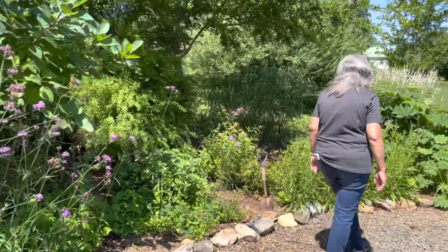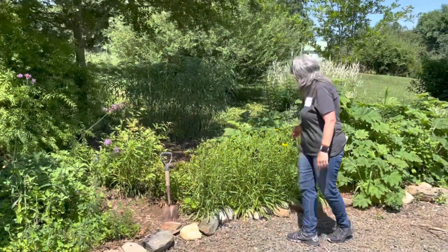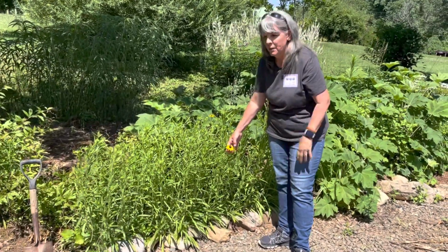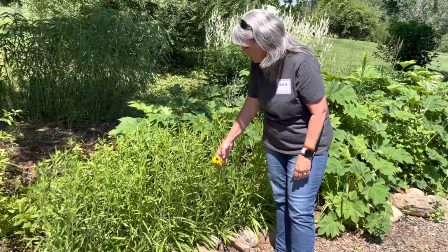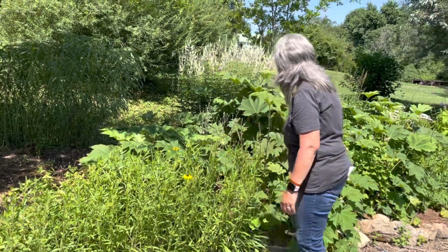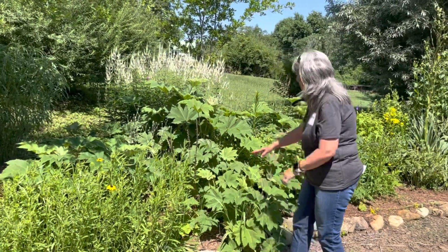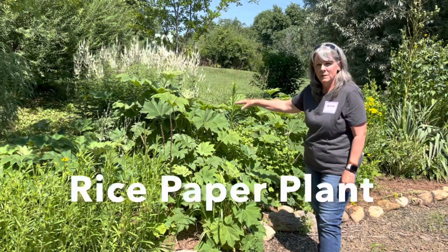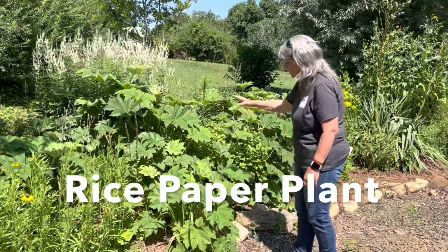What else do we have? This is another type of Rudbeckia that Mr. George was saying is not like a thug. It doesn't take over your garden. So very, very pretty. And then this is a plant he said he got on a plant swap. I can't remember. Do you remember, honey, the name of this? I don't either. But look at the foliage.